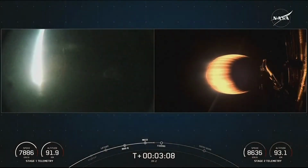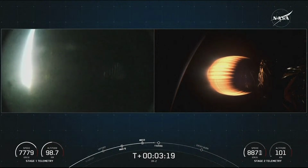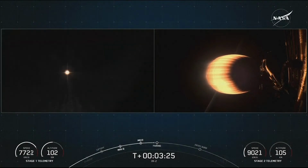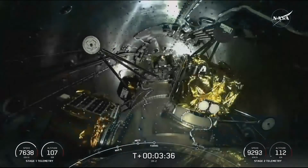Great views coming from the second stage cameras as we have just had sunset a little while ago at Kennedy Space Center. The first stage is now coasting to apogee. That's the view on the left side. We're slowly turning using cold gas thrusters to orient the engines into the direction of flight. Also, you may have been able to make out in a little bit of the light, the titanium grid fin deployment is underway. We're using pneumatic gas pressure.